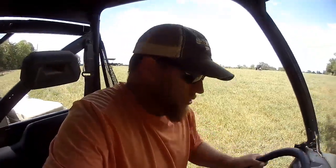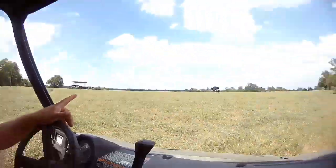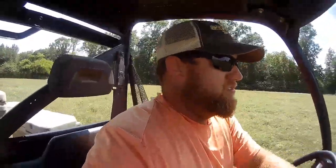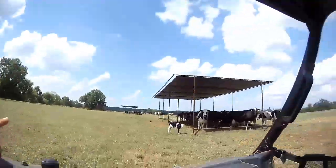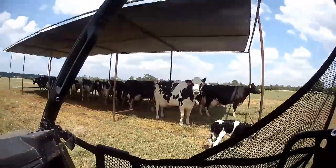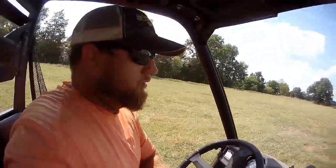And then I'm over here checking across the road right now, checking the close-ups. We got one there, 198 had a heifer. Right up here we got 1160. She had a heifer. Little heifer, 1160. There's a red tag cow there. That's her calf.